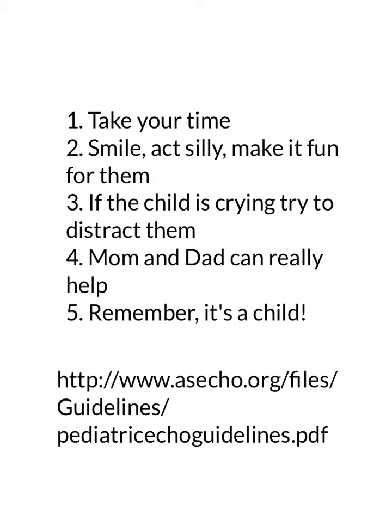Next one is smile, act silly, make it fun for them. You're going to have to change your style, and remember that this is not an adult, it's a child. You can act silly, you can put on a funny face, you can do whatever it takes to make this child feel comfortable. If the child is crying, try to distract them so that you can do the echo without them crying. It's very hard to do an echo with a baby crying, or a child crying, or getting up, or trying to do whatever they want to do. It's just not going to work.